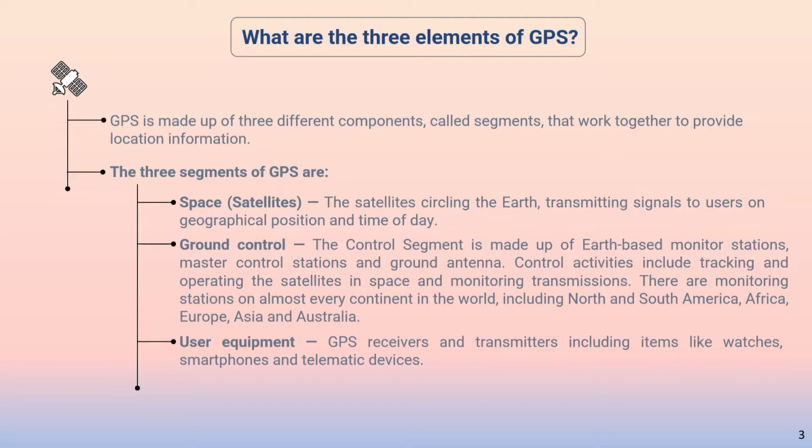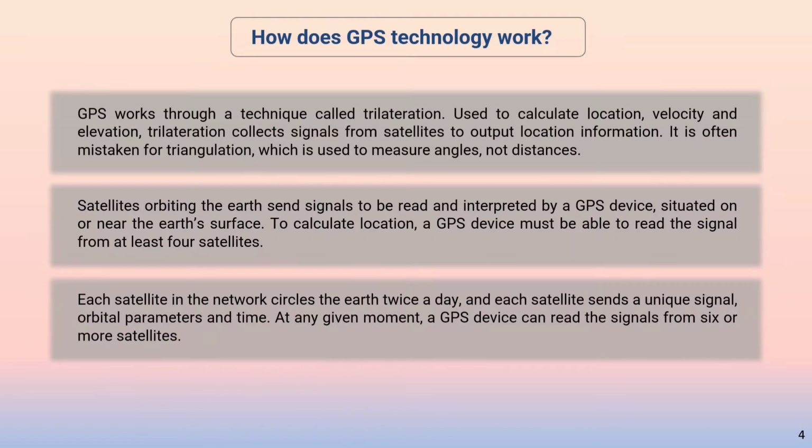Ground control. The control segment is made up of Earth-based monitor stations, master control station, and ground antenna. Control activities include tracking and operating the satellites in space and monitoring transmissions. These are the monitoring stations on almost every continent in the world, including North and South America, Africa, Europe, Asia, and Australia. User equipment: GPS receivers and transmitters, including items like watches, smartphones, and telematic devices.